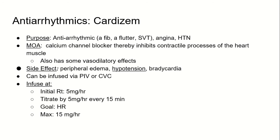It can be infused via a peripheral or a central line, and we infuse it by the titration criteria listed. Other thing we learned about Cardizem is that it increases your Prograf levels. We don't like increased Prograf levels because it's toxic to the kidneys, okay?